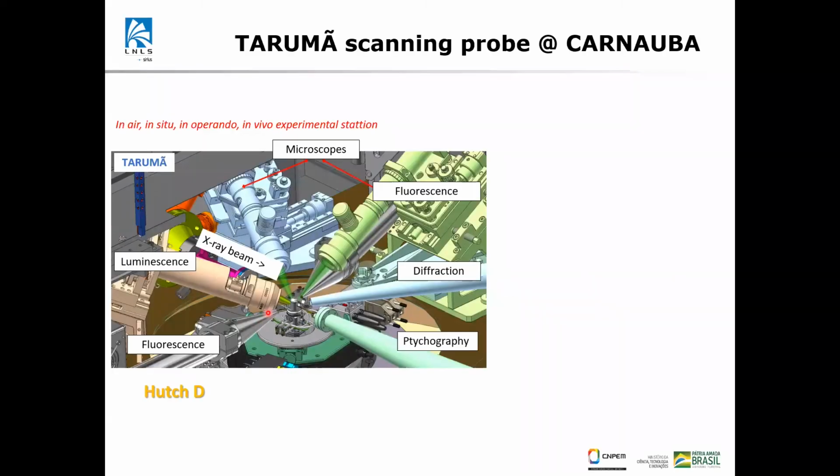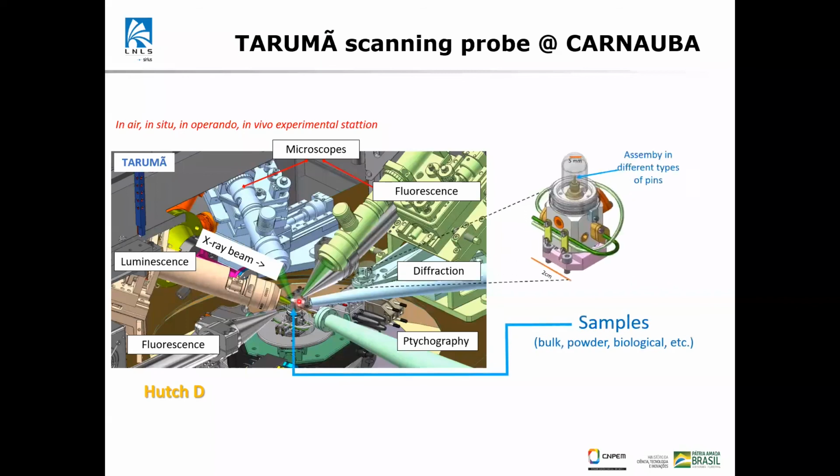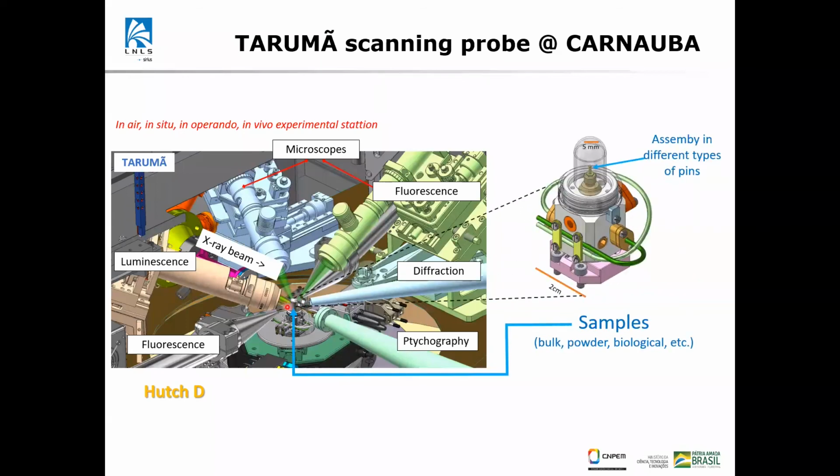So this is the Tarumã station. Essentially, the X-ray beam comes from this way. It reaches the sample, which is positioned on the center, and we have a variety of detectors surrounding it. So we have two fluorescence detectors here. We have a luminescence detector. We have a diffraction detector and a detector for scattered light here. And we have two optical microscopes for positioning of the samples.